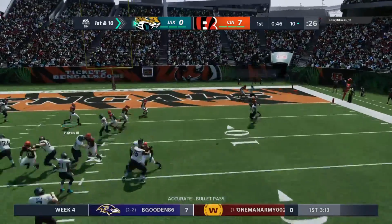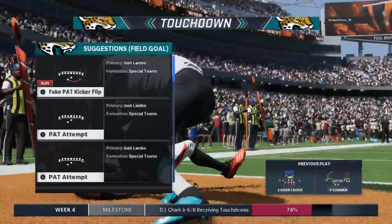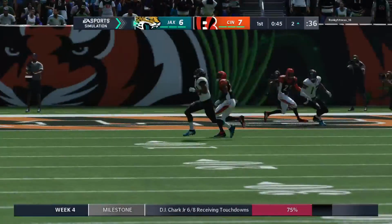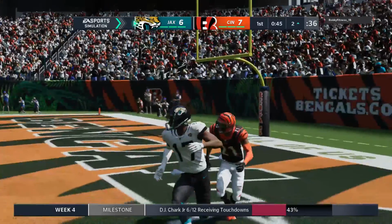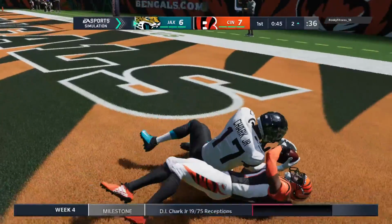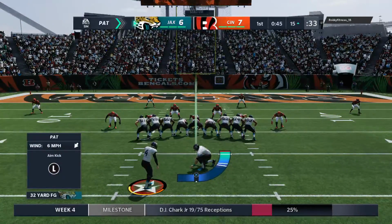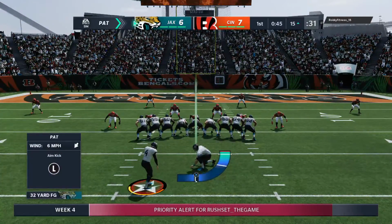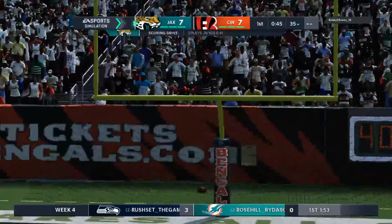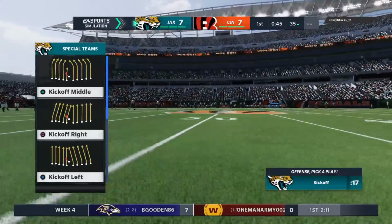Out of the gun, here's Josh Rosen. And that ball is caught by DJ Chark for the Jags touchdown. To number 17, DJ Chark, his 6th touchdown of the season. And the Jaguars are within an extra point of tying this one up. Josh Lambo now for the point after. It's up and good. So these teams match touchdowns here in the first quarter, and we're tied 7-7.